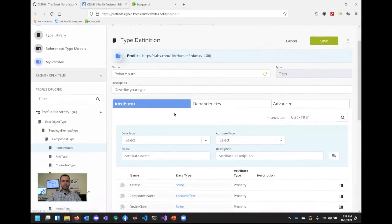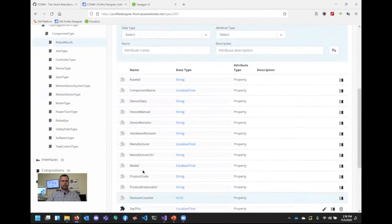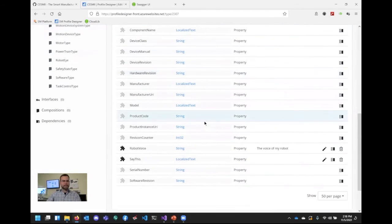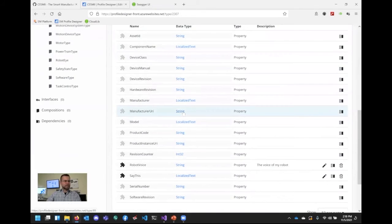All right, so this is the robot's mouth, and I'd like to add some attributes to it. You can see that a number of attributes have been inherited from the profiles that I derived from, as well as this one in darker that has been created by my coworker. I'm going to add another string type. And in OPC UA terms, this is a property. And I'm going to call this the robot voice. It's a property of the robot's mouth. And I'll add that to the list of attributes. So now the robot has a voice. So let's save that. And we'll see that the type has been saved.